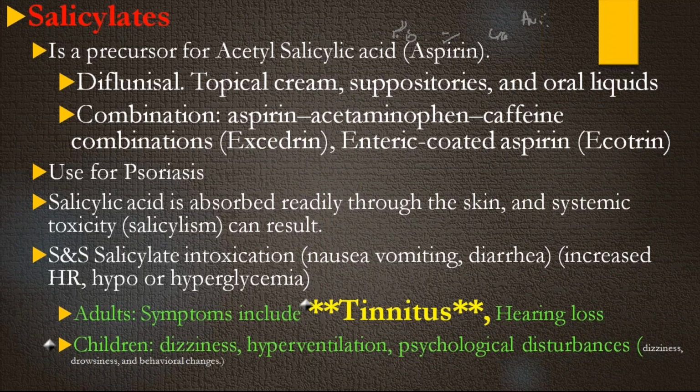Okay. All right, so we were talking about the signs and symptoms of salicylism, which means intoxication with aspirin. In adults, the symptoms are going to be tinnitus. In children, it's different, and this is high yield again for NCLEX, please. Intoxication in children is very common because they can mistake it for candy and take it and have toxic levels. So in children, we have dizziness, hyperventilation, psychological disturbances.